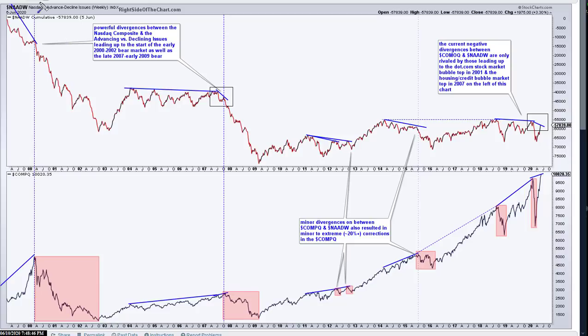Okay, and I showed you, I believe earlier, the NAAD. That's the Nasdaq Advanced Decline Issues. This is a weekly chart, so these are weekly readings on that indicator. So you have the Nasdaq Composite below and the NAADW, meaning weekly, above. Long term, we're going back 20 plus years here. You had a huge bear market back in 2000, the dot-com bubble. Big bear market, clearly had strong divergences.